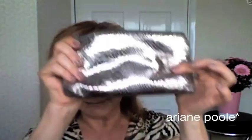Now, these are the things that I actually have in my little makeup bag that I carry with me, because these are the things that I know will really make a difference. We've got a fantastic kit on the website that introduces a few key items that you can add to your existing makeup collection. So let's get started.